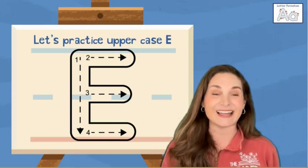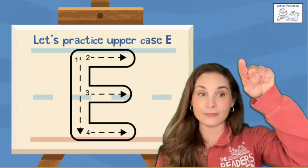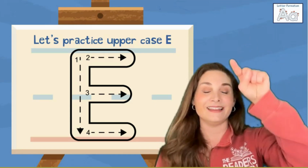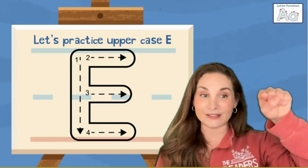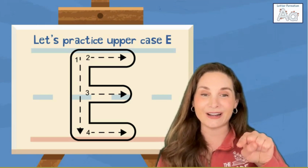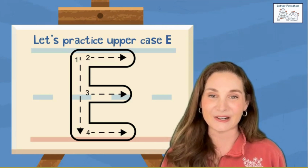Beautiful. Let's try tracing that in the air together. We're going to do a vertical line from the top to the bottom, then do a horizontal line across the top, horizontal line across the middle, and a horizontal line across the bottom. And that is how you make an uppercase letter E.